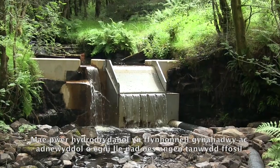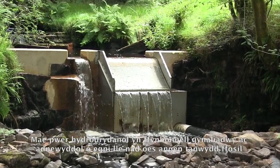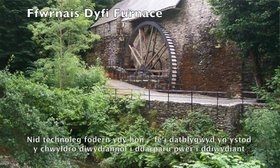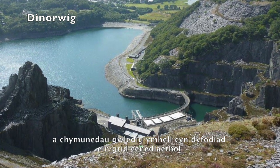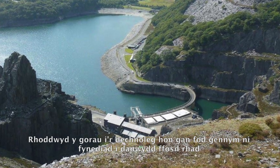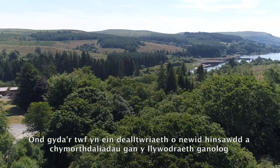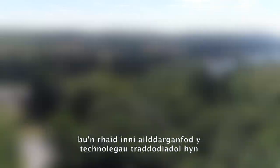Hydroelectric power is a sustainable and renewable source of energy which requires no fossil fuels. This is not modern technology. It was developed during the Industrial Revolution to provide power to industry and rural communities before we had a national grid. We abandoned this technology as we had access to cheap fossil fuels. But with our growing understanding of climate change and subsidies from central government, we've had to rediscover these traditional technologies.